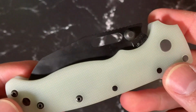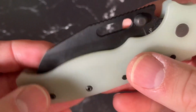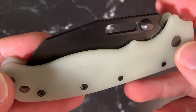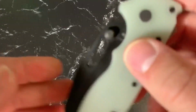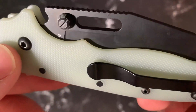This version of the 20.5 is an exclusive to Knife Center. This is in 3V steel, CPM 3V, which I think is a big upgrade from the AUS 10 steel, which is fine. I mean, AUS 10 is a perfectly okay steel, that is in most of the production models available at other retailers.